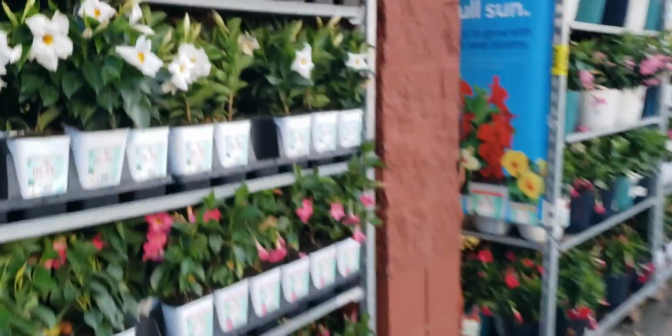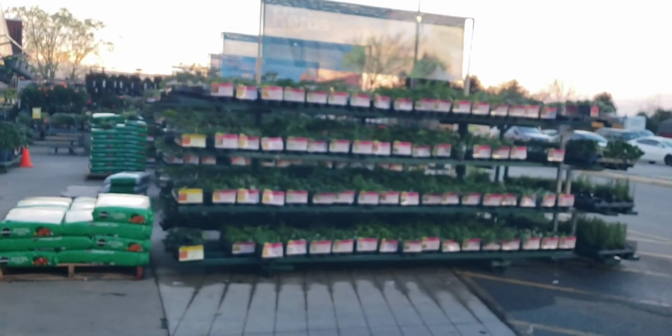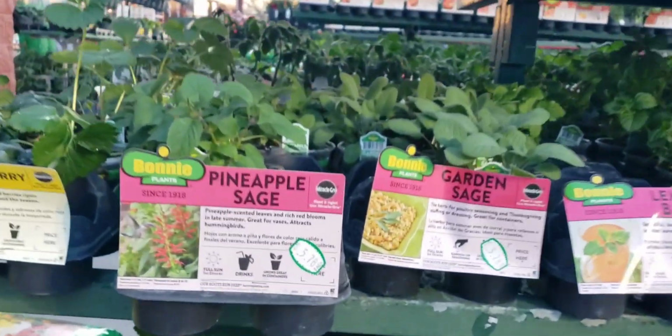So here are some tropical plants. They had all of those out on this particular day. We did get cold weather after this. So now we're going to look at the vegetable plants, which are quite, oh goodness, expensive nowadays.